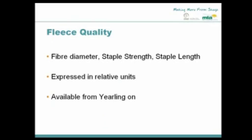Okay, in terms of fleece quantity, what we currently put breeding bears out for is fibre diameter, staple strength and staple length. These are expressed in their relative units, whether it be micron, newtons per kilotex, or millimetres, and these are available from that 12 months on.